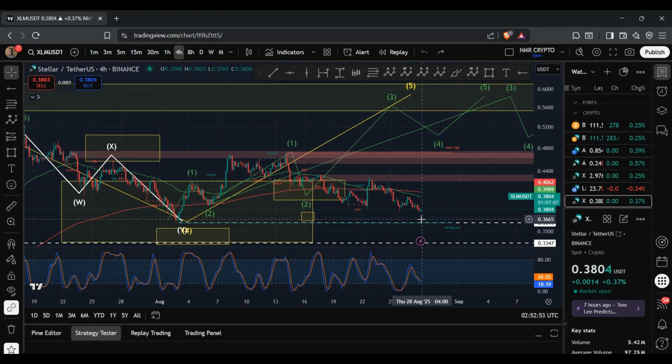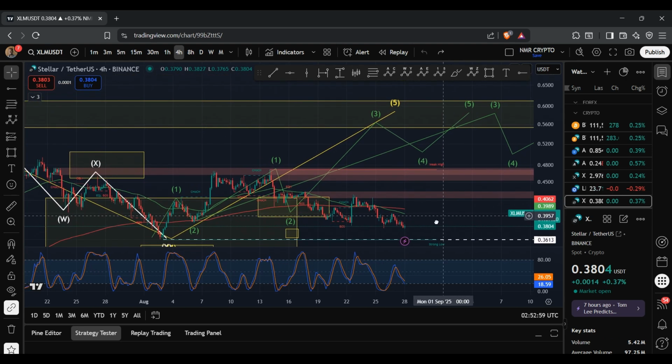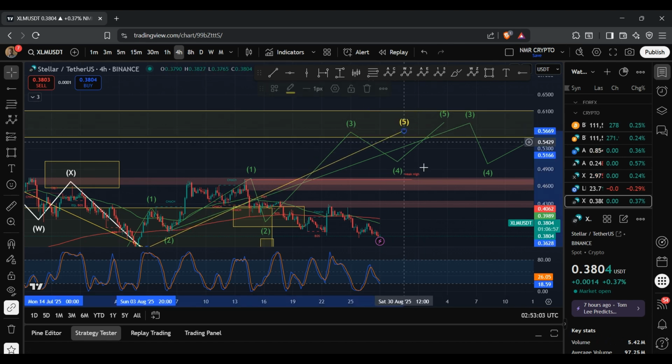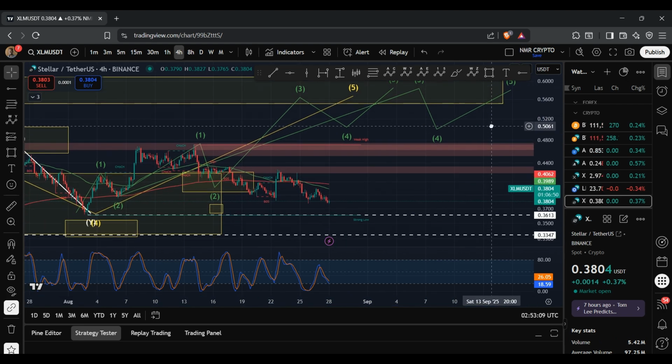So we've seen this move to the downside play out on XLM over the past few days. And in my previous update, I mentioned how I was looking out for a 5-hour structure to form this fifth wave. And I'm looking out for this fifth wave to tap into this region between 55.14 cents to 61 cents.